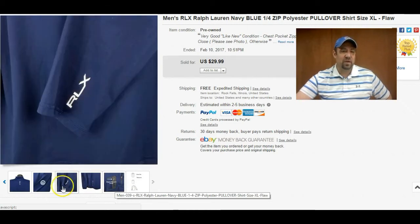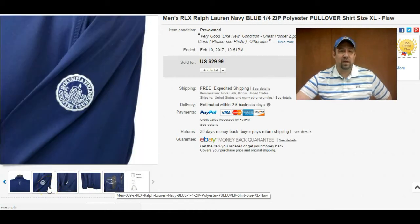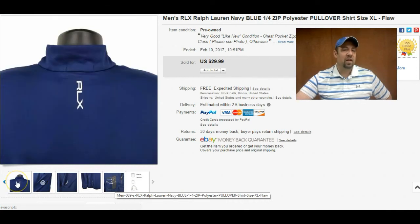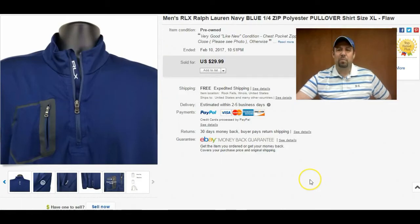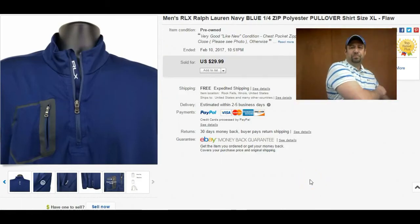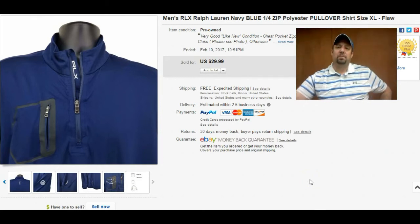But I guess that was okay. The buyer paid $29.99 for it. You can see it has the Ralph Lauren X on the back of the neck there and on the inside. A lot of the polo shirts I'll have like RLX across here.